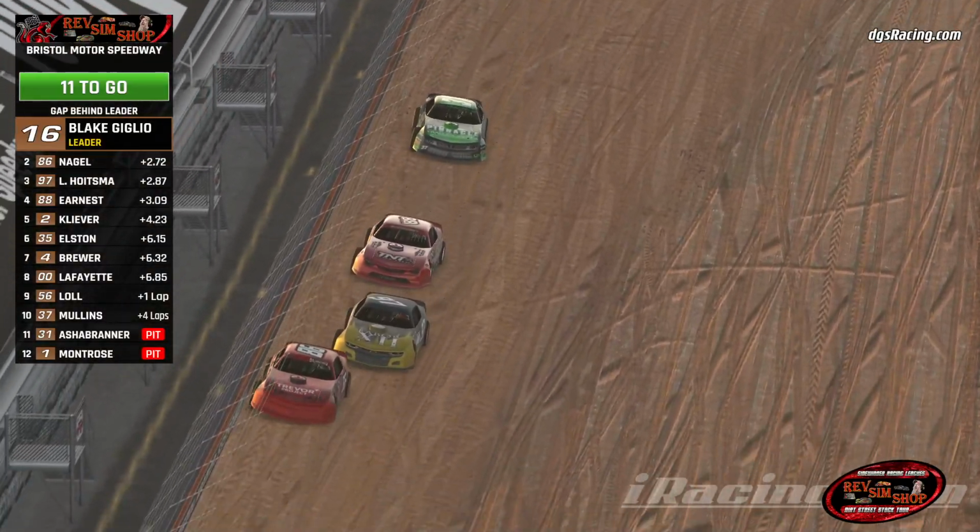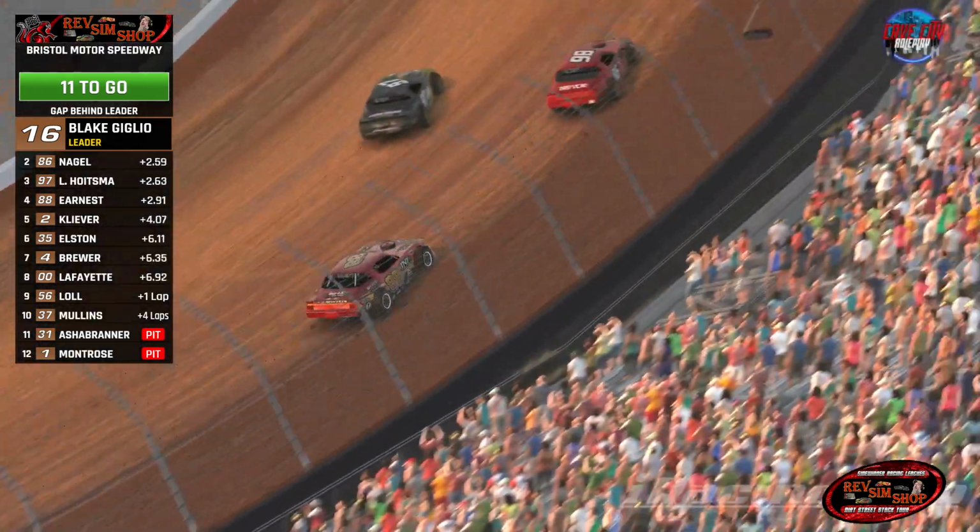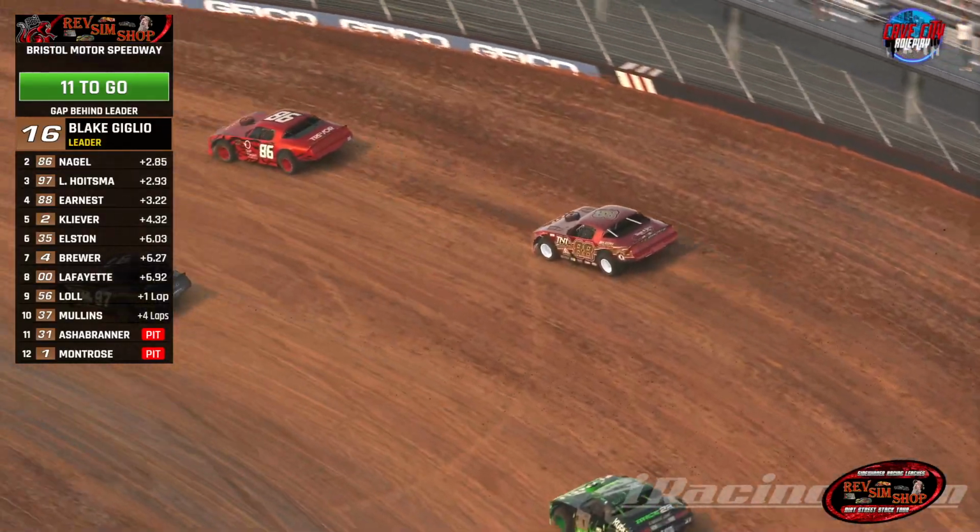I think one of my favorite races here in SRL is in the truck series. They ran here. They put on a good show. I think we may have a little too many trucks now, but it was a good show when we ran them here.